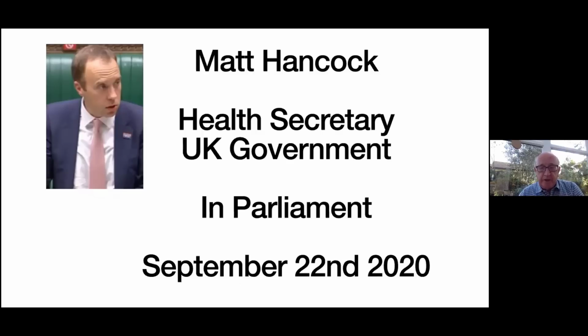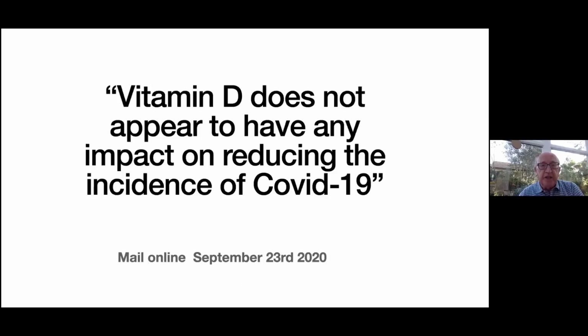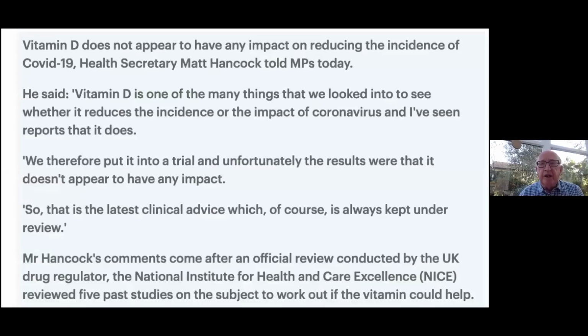And in Parliament 2 days ago, on September the 22nd, he said, vitamin D does not appear to have any impact on reducing the incidence of COVID-19. He went on, and this is the press release, he went on to say, vitamin D is one of the many things that we looked at to see whether it reduces the incidence or the impact of coronavirus, and I had seen reports that it does. We therefore put it into a trial, and unfortunately, the results don't appear to have any impact. So that is the latest clinical advice, which is, of course, always under review.